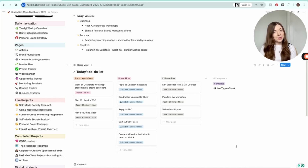And what I try and do is batch all my tasks together so that I'm not context switching and moving across to different things. Then if I'm feeling a little bit more ambitious and I think I'm going to have more time, then I will have the if I have time box. So if I can get to these, great. If I can't, that's absolutely fine.